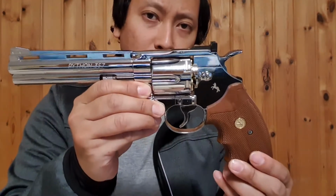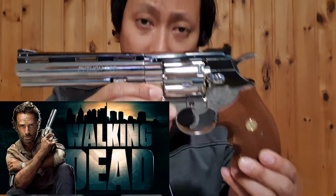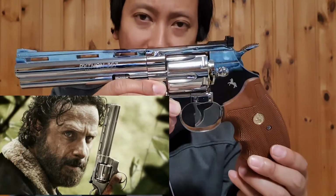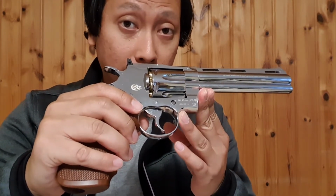And the Colt Python also became very popular due to its appearance in The Walking Dead TV series as the sidearm of the main protagonist, Rick Grimes. And actually, the one he has is a 6-inch barrel version, so pretty much like this one. Since the full discontinuation in 2005, it has become one of the most sought-after pistols. The price is skyrocketing among collectors, and to be honest, it's not easy to find one available out there.